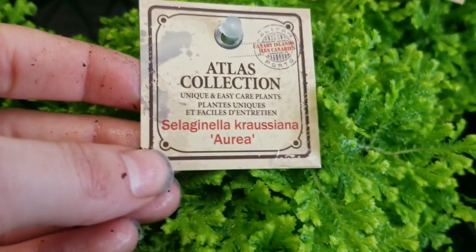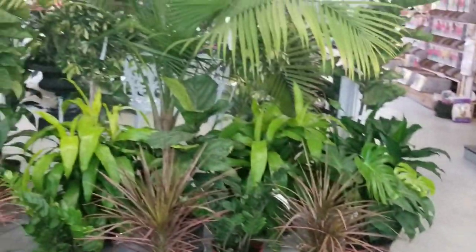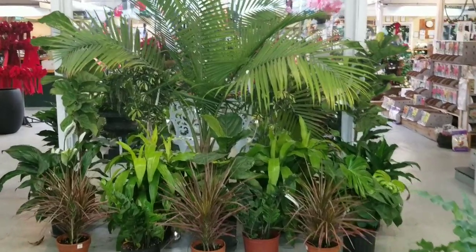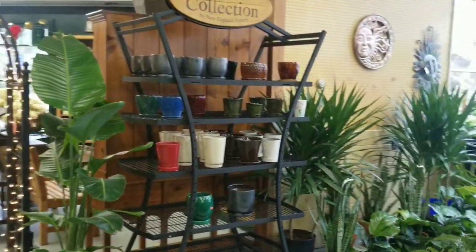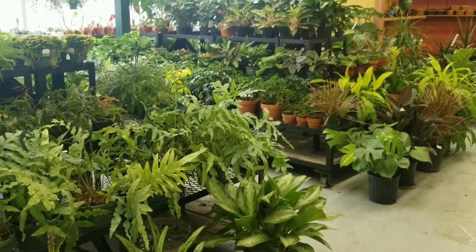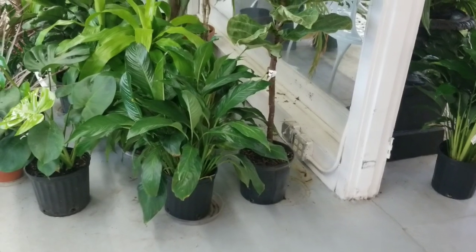Dirt all over my fingers. This is cute too. Not gonna try to, I'm just gonna butcher it. And these are just ferns, I think. Ferns. I need a shot of this. So dang cute. I think that's it, you guys. We covered it all. I will give you a more in-depth tour of everything that they have another time. I don't want to make this video a million miles long. It doesn't even make sense. Look at this little fiddle leaf. Oh. So cute.